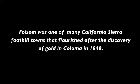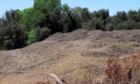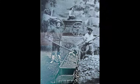Folsom was one of many California Sierra foothill towns that flourished after the discovery of gold in Coloma in 1848. Evidence of mining still exists in Folsom today among the oak-covered hills. Gold was mined by several methods, one of which was known as sluice mining.